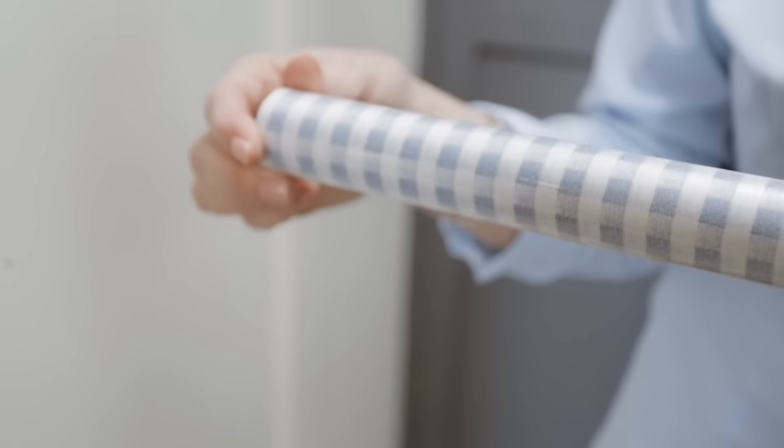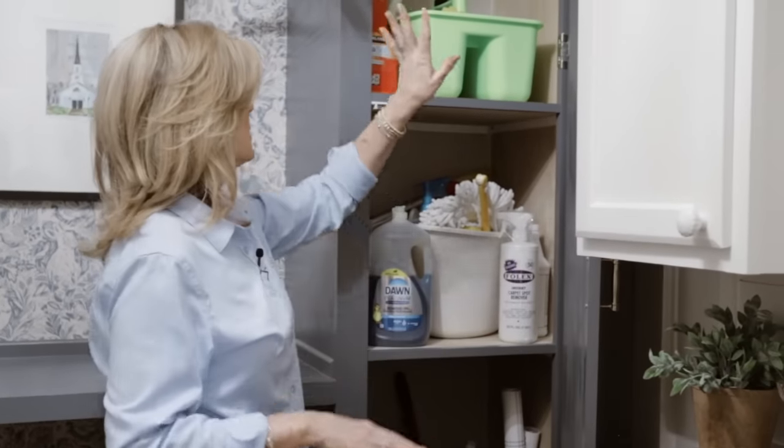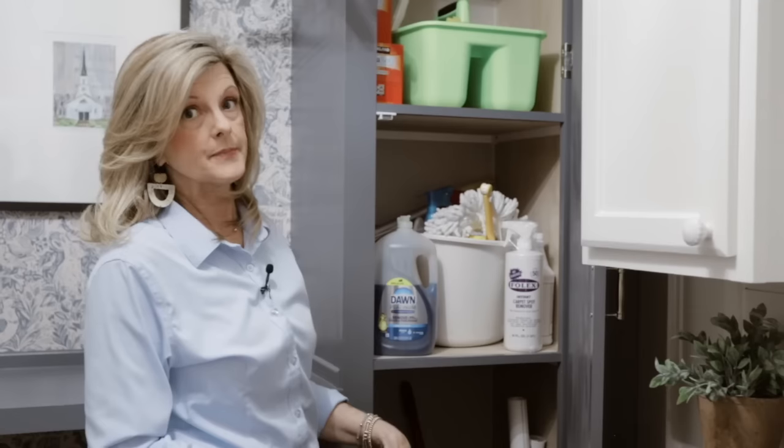I didn't have enough of that plaid wallpaper that was in this cabinet, but I found this adorable gingham wallpaper on Amazon, and I'm going to do the inside of that cabinet. So I'm not finished yet, but I'm going to use that wallpaper to wallpaper the inside of this cabinet. I keep all of my cleaning supplies in here.